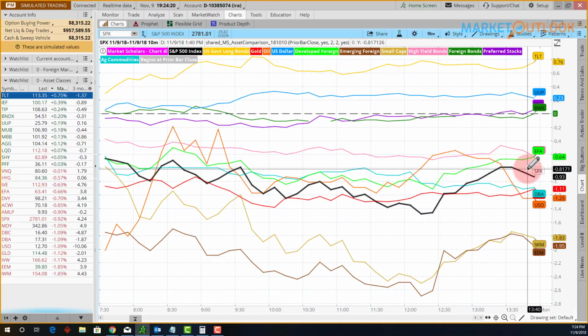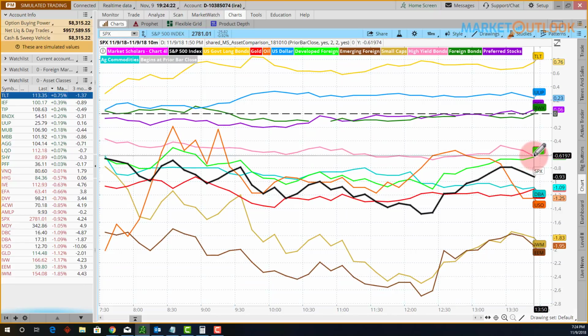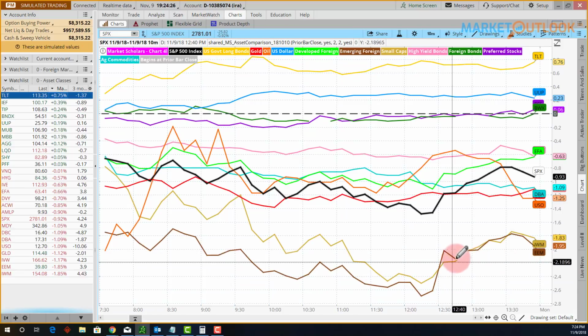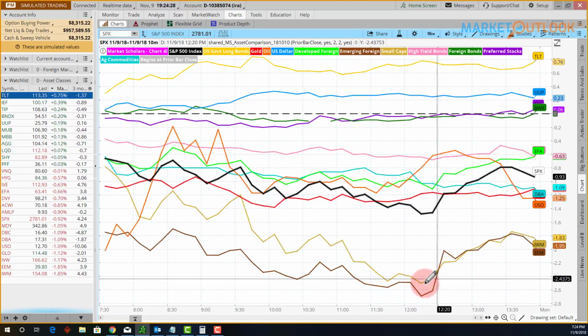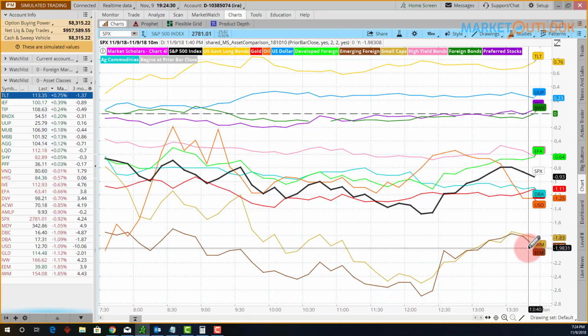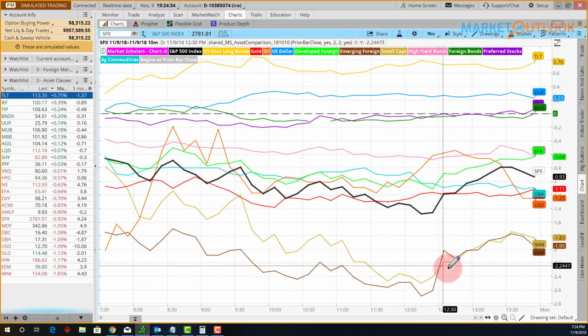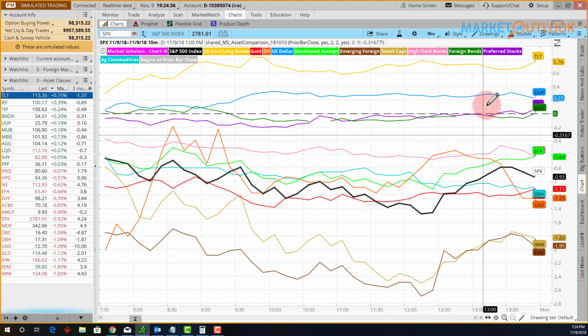Down here at the bottom, you can see high yield bonds down, not down as much as stocks. You can see your highest beta stock asset classes, EEM, IWM, down the most. Remember, they have been bouncing up quite a bit, EEM especially. So a little bit of a pullback in terms of what's been the most overbought.